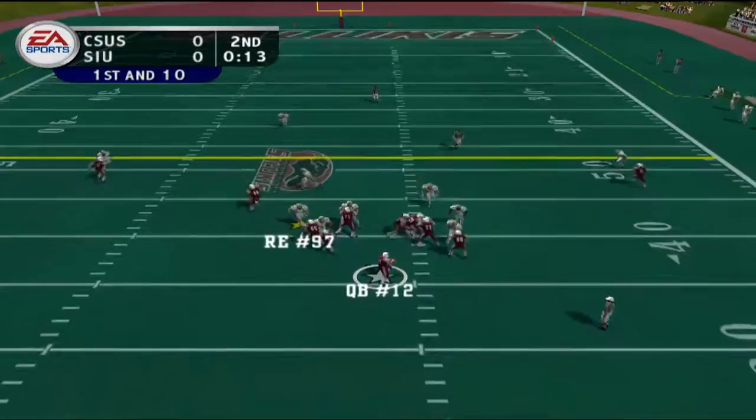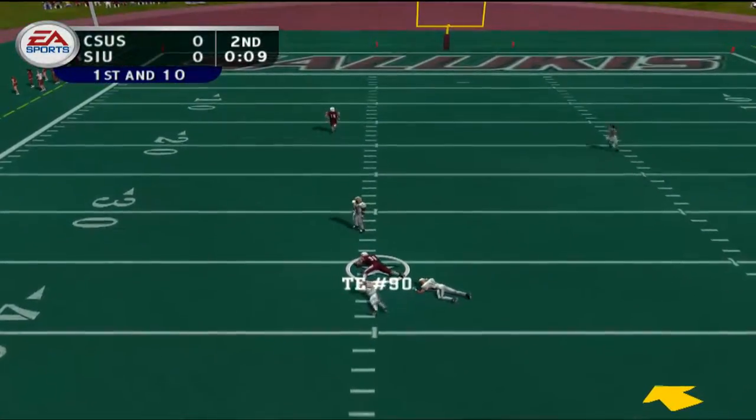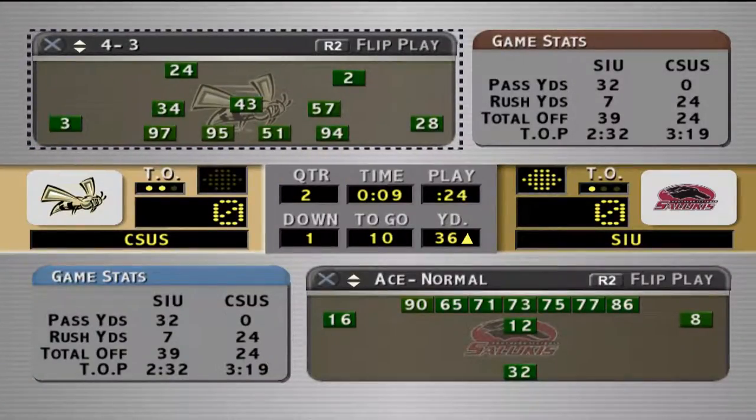Southern Illinois comes out with two tight ends. Steps up over the middle. Got it. And he's taken down at the 36. The Salukis call for a timeout. And now they've only got one remaining.